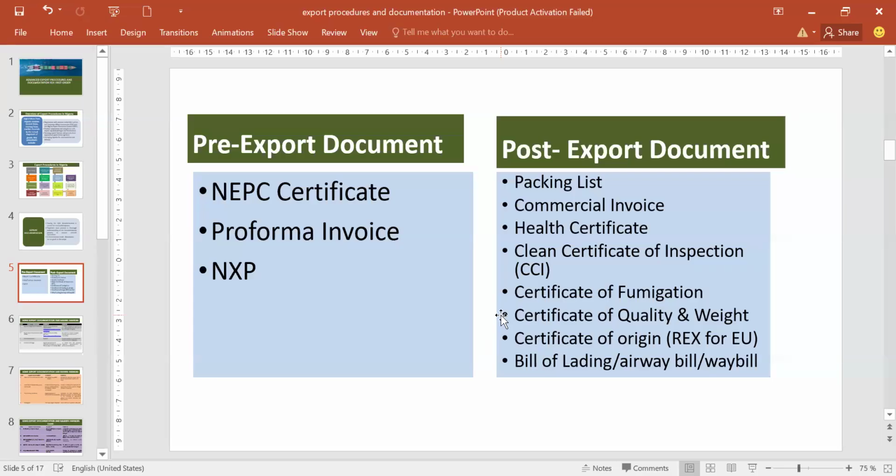Then you have your certificate of quality and weight, and certificate of origin, testifying that the product is of Nigerian origin and that you did not import products into the country just to export them back. That is not encouraged and it is not allowed. Then your bill of lading if it is by sea, your airway bill if it is by air, and your waybill if it is by road.